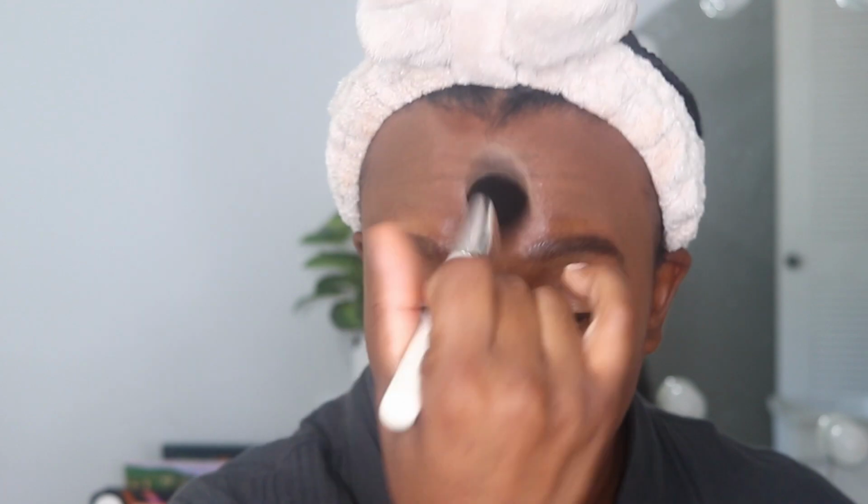Before we go in with the blush, I'm just going to dust away that powder that I used underneath my eyes and also my chin. But with this setting powder, look at my under eyes, they look so smooth and so matte. And honestly, it stays like that. It really helps to control my oils, especially in that hot weather.